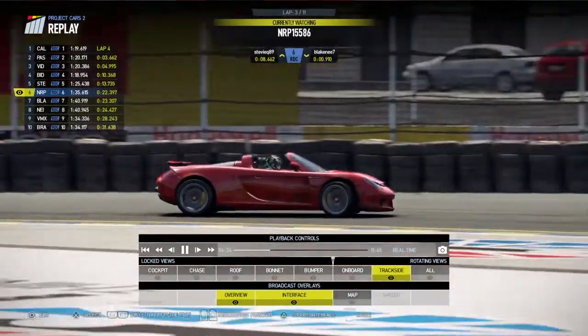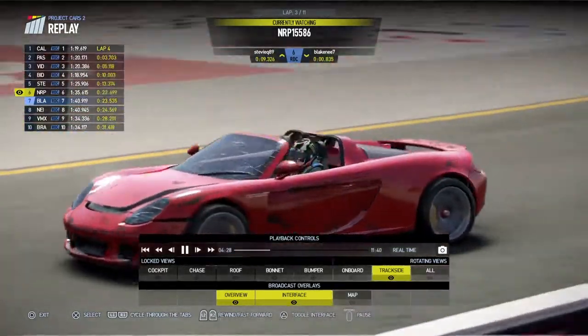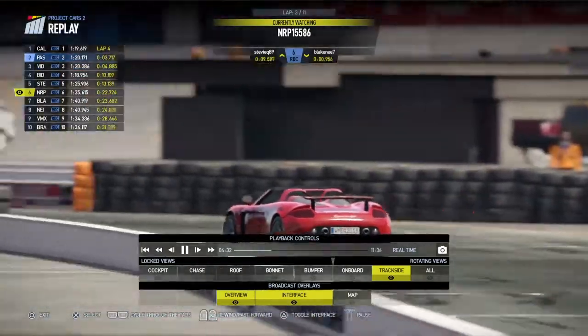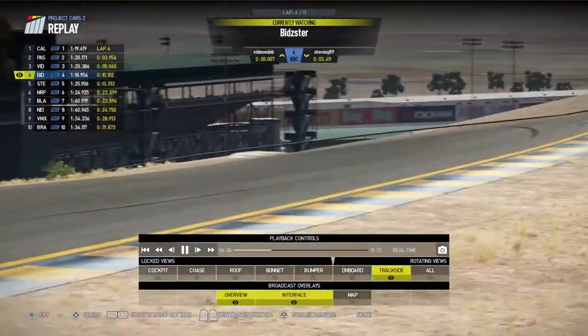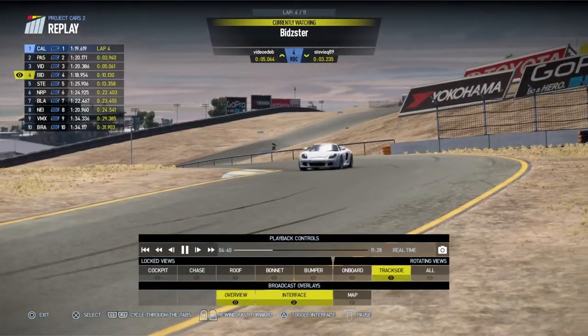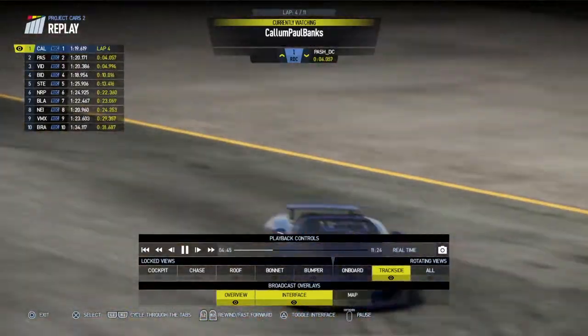But NRP in 6th place then, he's been caught by Blake, his teammate, gets out the corner, just about squares the car off, bit of a twitch there on the way out, but all good, just about holds on to it, which is good. But Bidzster fastest lap of the race, 1:18.9 compared to Callum 1:19.6 as Bidzster slides up the hill. Really trying to push hard and catch up to the front guys.